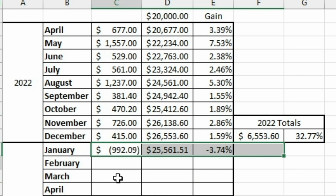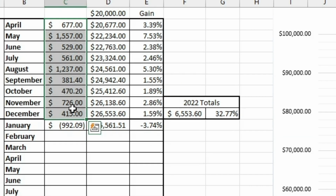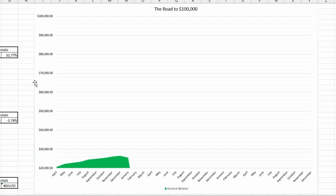Now we just got to chip away month after month, just like we did in 2022, put after put, nickel and diming my way here and there, week after week, and just slowly realizing those profits and getting a steady grind to the road to 100,000, which is what I'm trying to do over here.